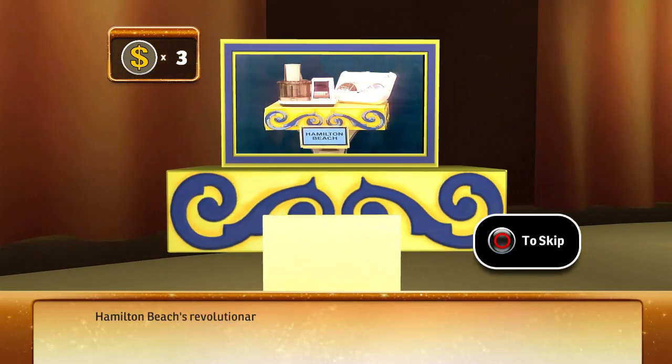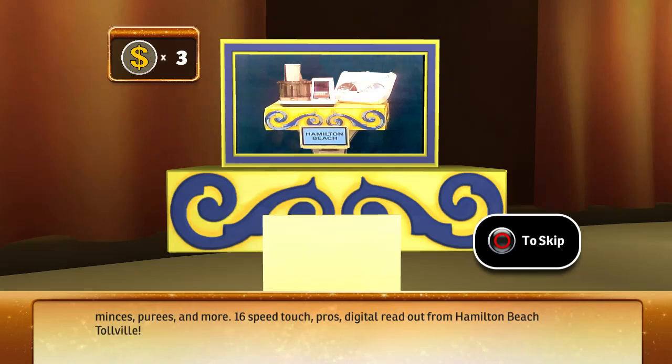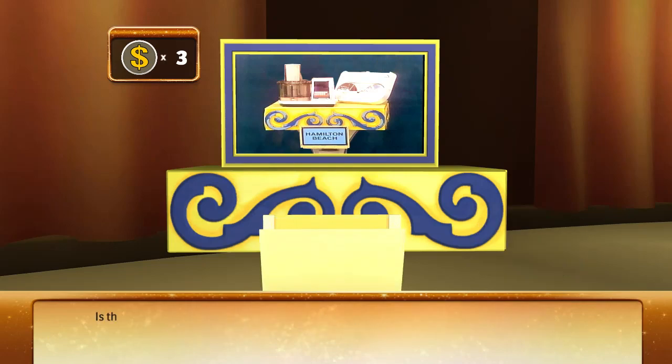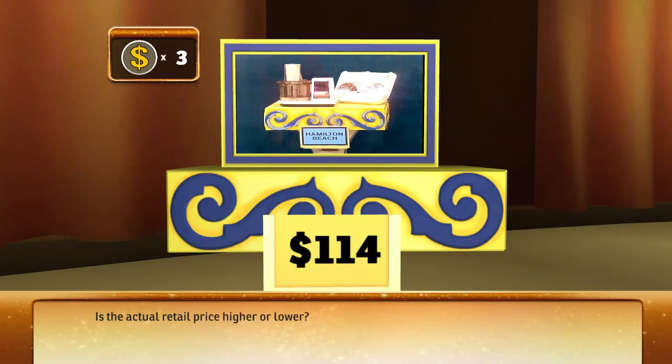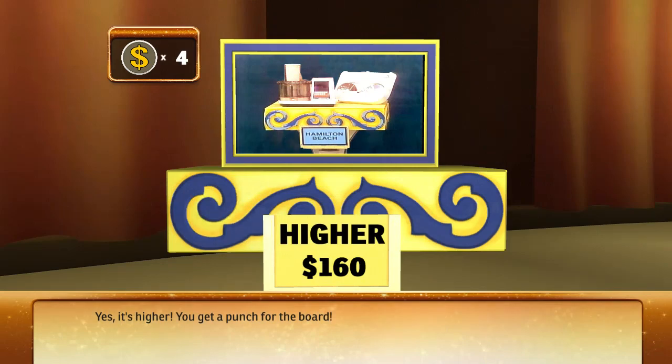Hamilton Beach's revolutionary new Space Saver. Electronic food processor, chops, minces, purees, and more. 16-speed touch, digital readout from Hamilton Beach. Is the actual retail price higher or lower? Yes, it's higher. You get a punch for the board.